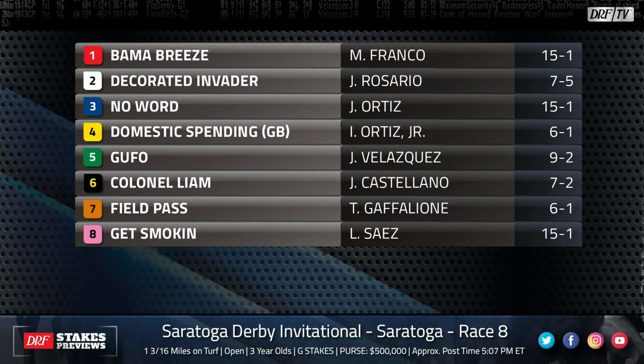I liked what they did with Get Smokin' last time out. They just tried to bottom out the field that included Decorated Invader. They opened up 10 lengths on the backstretch. We still saw him fighting it out at the three-sixteenths pole, and he held very gamely. He's now running third off the layoff. Well, I don't think he'll be 10 in front here. He'll be in front turning for home, and this little horse has some fight to him.